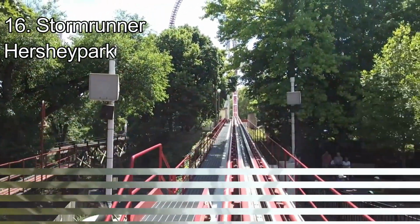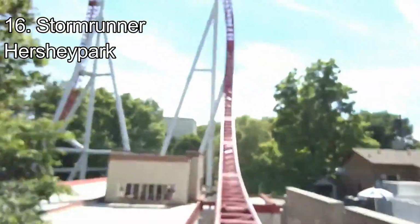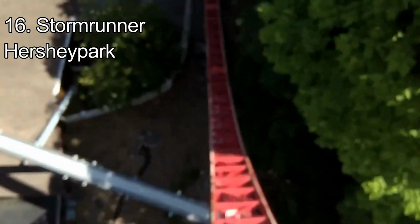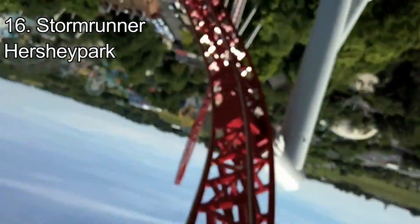16. Storm Runner. This Intamin at Hershey Park is not talked about enough. The launch is almost too intense, and the entire layout is very fast. The inversions, especially the one-of-a-kind snake dive, are all whippy. The ride is over in seconds, but it provides an intense punch that makes it place in the top 20.